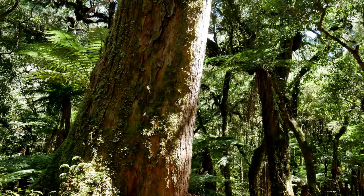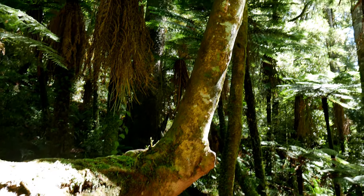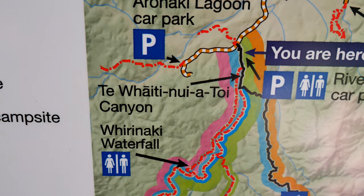There's waterfalls and beautiful walking tracks. There's several multi-day circuits you can do with huts and just, wow, I'm totally blown away. There's only one other car at the parking lot. And there's a beautiful canyon here. I don't think I can pronounce the name, but on the way to Whirinaki Falls, you get a glimpse of this beautiful canyon. Hopefully, we can get a bit more up close and personal with it.